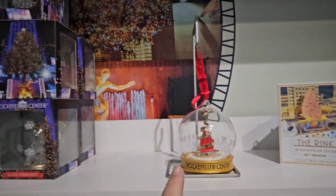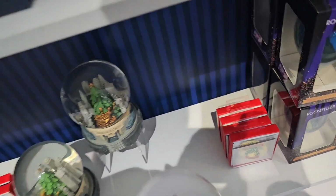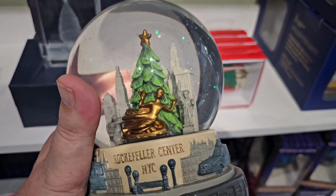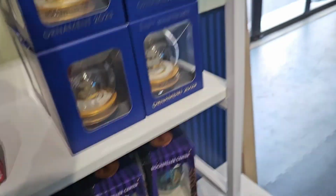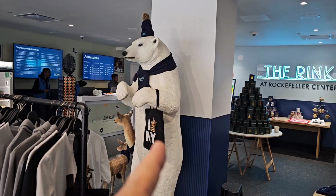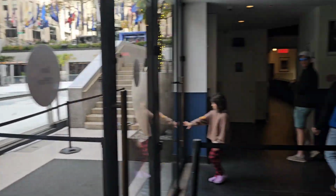Got Christmas ornaments, Christmas trees. You got snow globes. Look at this. Oh, this ain't your daddy's snow globe. Very pretty. And a beautiful, beautiful statue, Rockefeller Center. Got the center in the background. And then they got shirts. There's a big polar bear. He's got the gift bag and the scarf and the hat. Super cool. I'm in the rink store, folks.